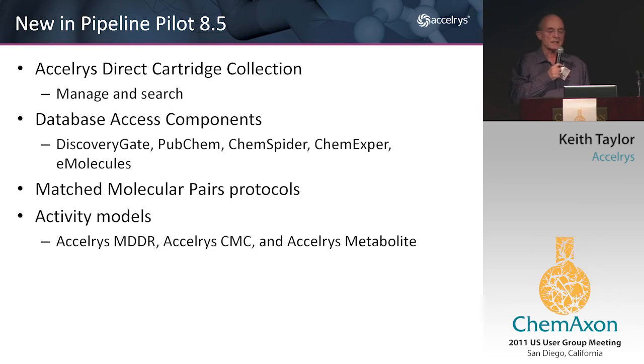Adding in database access components, Discovery Gate, which again was a Symix product, but while there, we went to the public sources like the ones listed here, and others are being considered, so that you can bring public data into your protocols and workflows to enrich them.